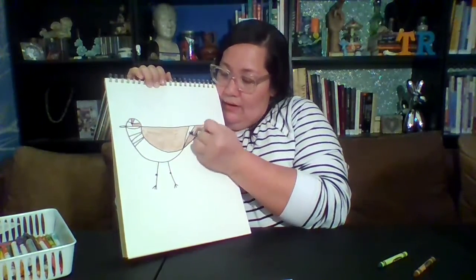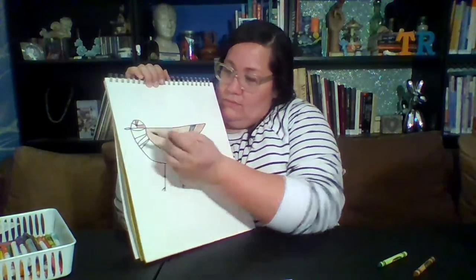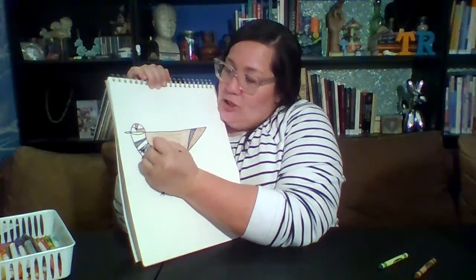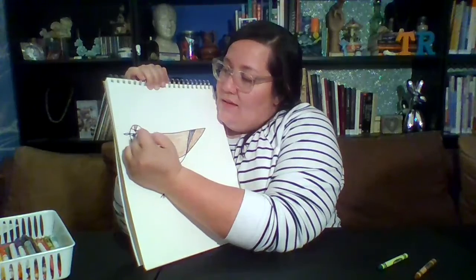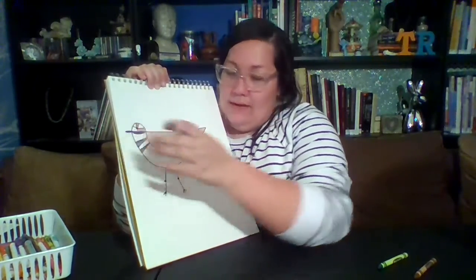I'm going to come in here and color his markings black, where they are black. Right there, get his necklaces, so he looks really fashionable. Layering those necklaces. Whoop, got out of line, but that's okay. No big deal. And color his beak because he has a black beak. All right, he is ready.